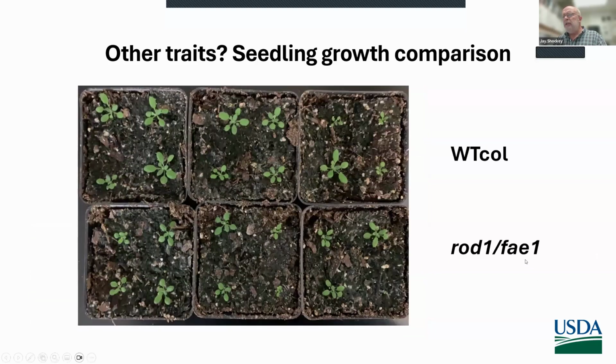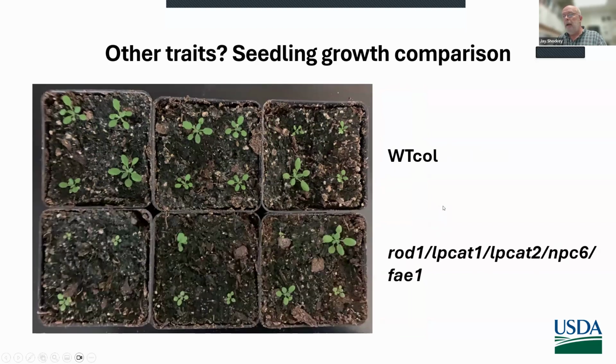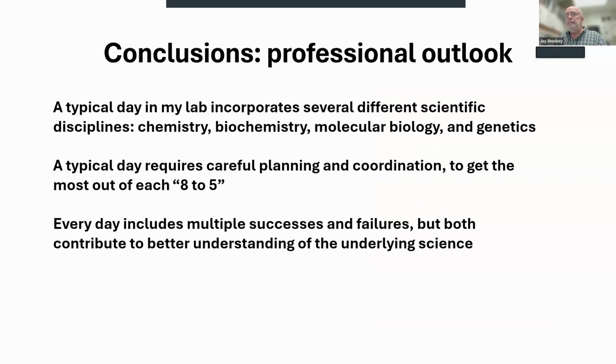However, anytime we started to include a mutation in this gene called FAE1, we started to have problems with the seed's ability to germinate and establish on soil. This quadruple mutant is particularly bad. But what was interesting is that when we knocked out the gene called NPC6 in this 4 mutant line that I just showed in the previous slide, we were actually able to restore some of the seed's ability to grow normally. So this was an unexpected set of findings that gives us a lot more to dig into.